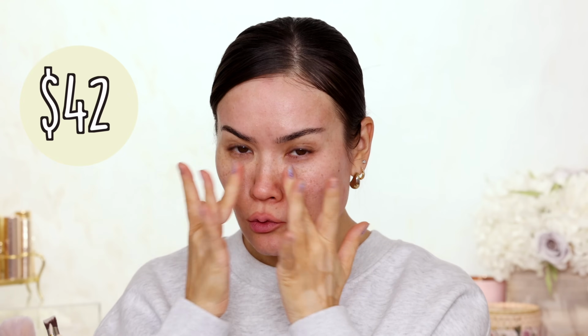Now this is a $42 product, and I will admit I didn't really get it at first, but I like that it actually acts as a primer. It's not really acting as a glow serum or any sort of enhancer in any other way, but it preps your skin for the next product, and it just makes it look a little bit smoother and also just a little bit more luminous, but not greasy. So far I've been liking it, I've been using it, and I've been reaching for it, which actually is surprising to me, and that's another telltale sign of why I like it.